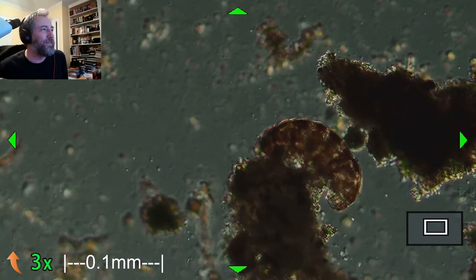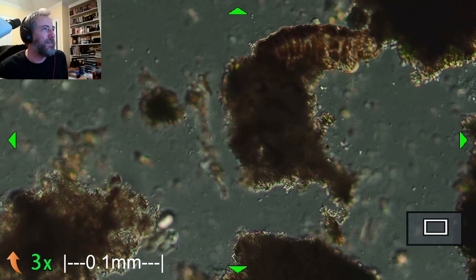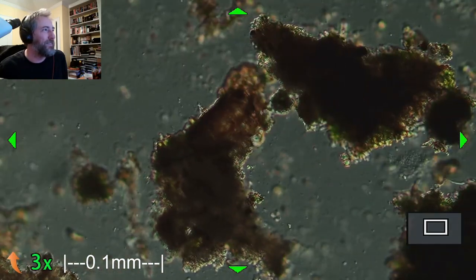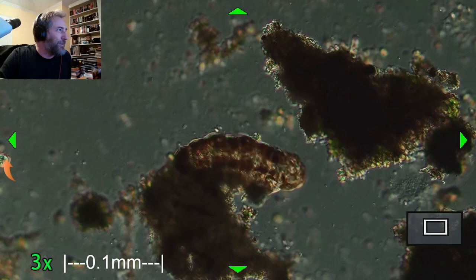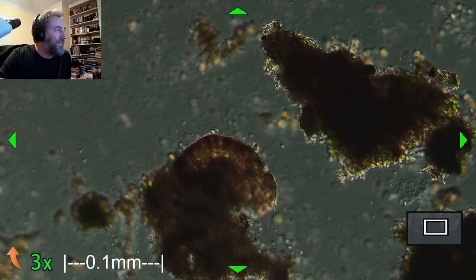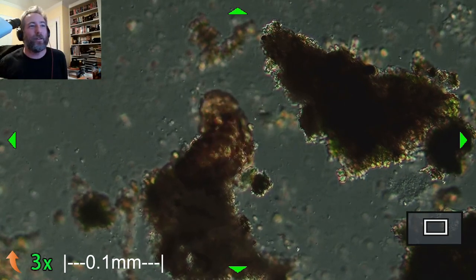Oh, there's a ciliate that just swam into our field of view down here and then swam out of it. A little single-celled ciliate, oh, it's still swimming around in the background a little bit. It's doing circle laps right there. It's this dark blob. That's a ciliate. It just photobombed our water bear.